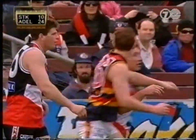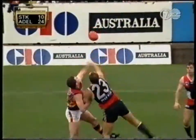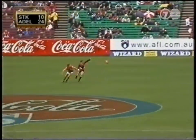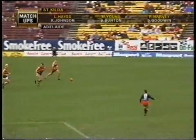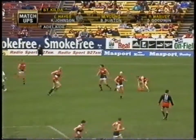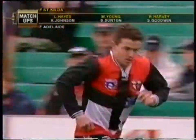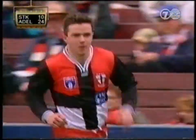Fellas, I think we've got to say there is a bit of breeze going out the Crows' way. Here's Harvey. Steps on out just along the ground towards the heir apparent. Jones under pressure immediately. He takes the ball. It's too high. Down the ground again, and Terry, free kick. Yep. So Jones in amongst the action early. That's 6 disposals he's had.